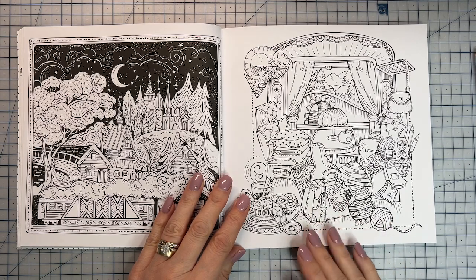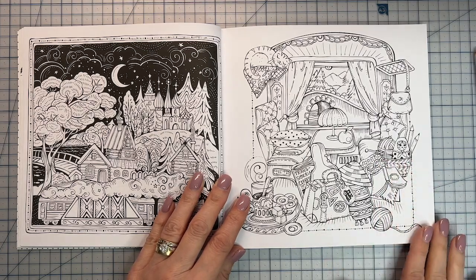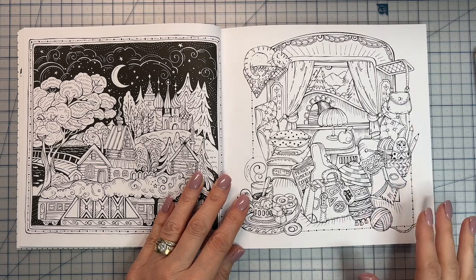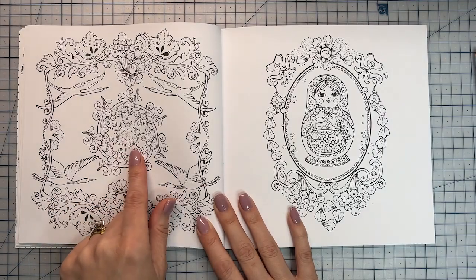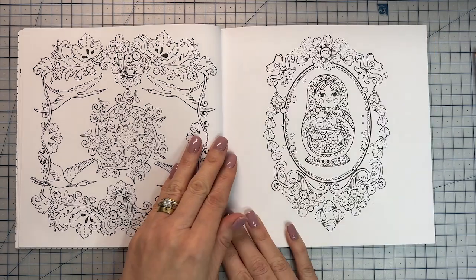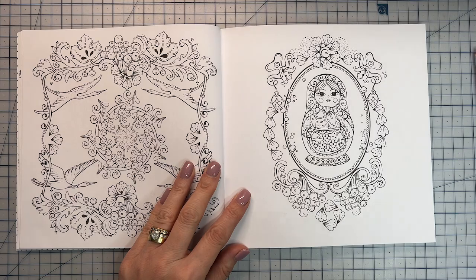Now we have the view out of our cabin window in the train carriage. We've got our knitting and our coloured pencils to keep us busy on the train ride, and our little babushka doll here, or matryoshka, whichever you prefer to say. Maybe we purchased that as a souvenir along the way. I can see lots of mahogany and rich red velvet coloured on this page. Okay, so I do believe these are blueberries, which are used to make a Moscow Mule, which is an alcoholic drink. This page here, I'd like to colour it like a brooch, lots of gold, maybe a pearl inlay, and some beautiful jewel tones as well for the babushka doll.